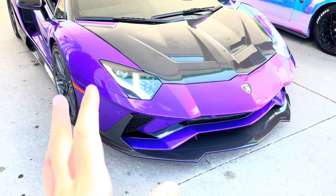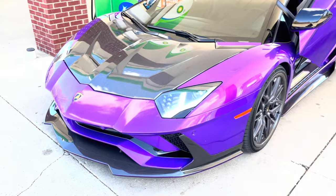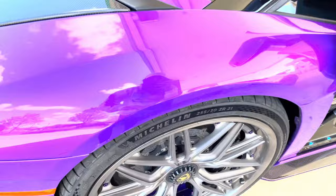But you guys can see the hood. The carbon fiber hood is also 1016, and I think that adds a really, really nice touch. It makes it look very aggressive. And also, if we take a closer look at this, this is just a touch done by Peter. You can see the inner barrel is actually purple as well, which is pretty cool.